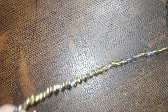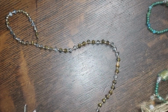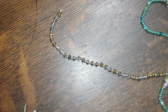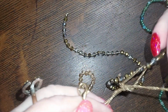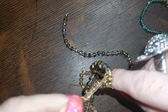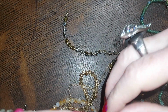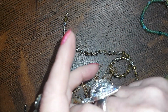This looks like it broke, whatever it is. Yeah, whatever it is, broke. Oh, I see. It is 3 strands of beads, beautiful faceted glass beads. Come on now. There we go. We have that and this.